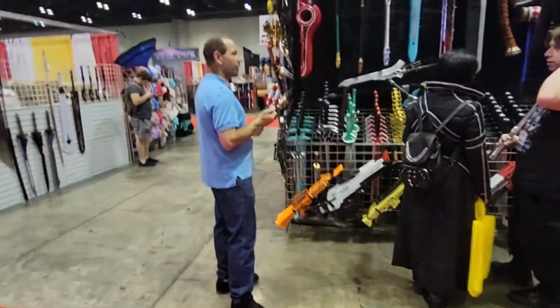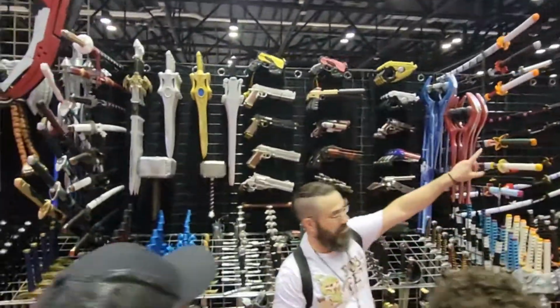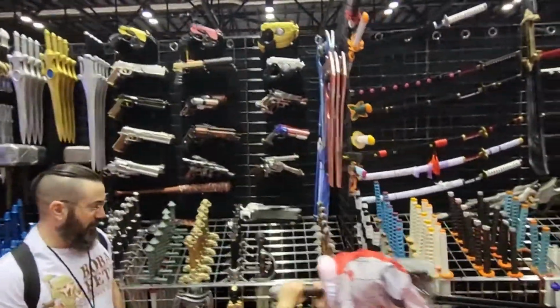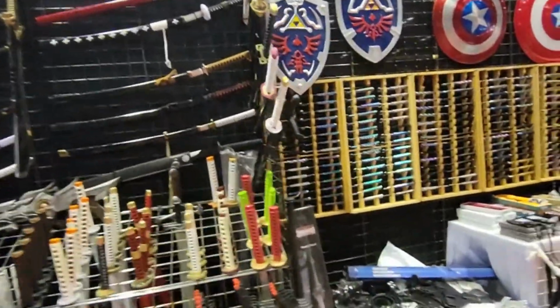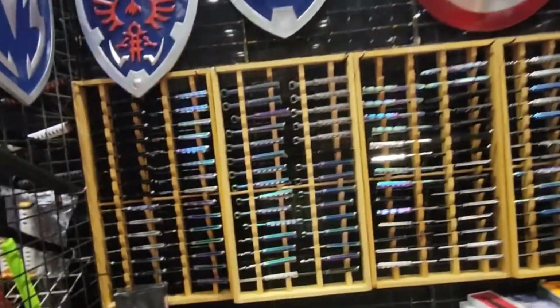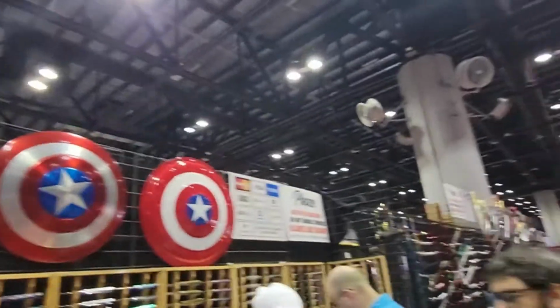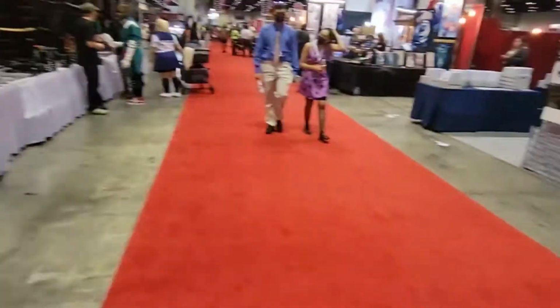More weapons. These look to be probably wooden weapons. These are more done for cosplay. This is 100% cosplay here. Rubber blades, stunt weapons. That's stuff that you would see a stunt prop do in a movie. They do what's called a stunt weapon, where it's made of rubber. So if it gets knocked around by an actor during a scene, it won't hurt you or the actor or any of the cast. That's the point of it. Again, very cool.